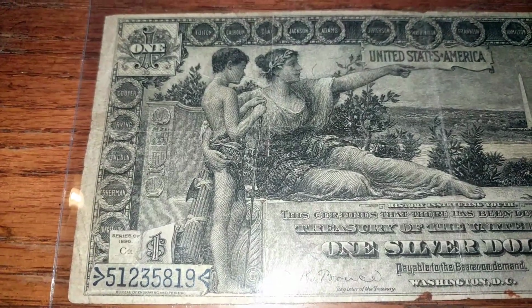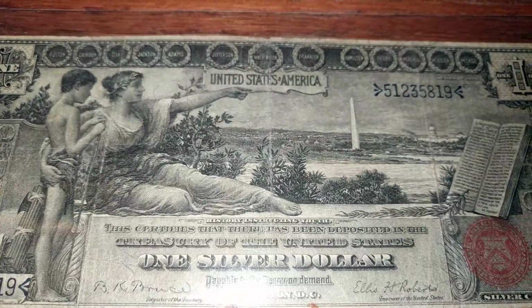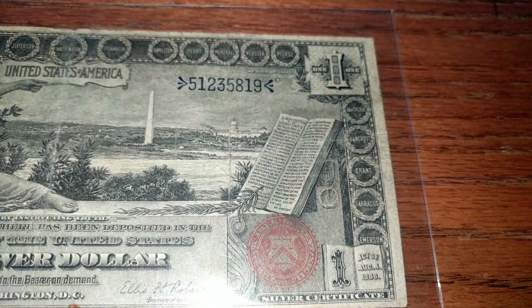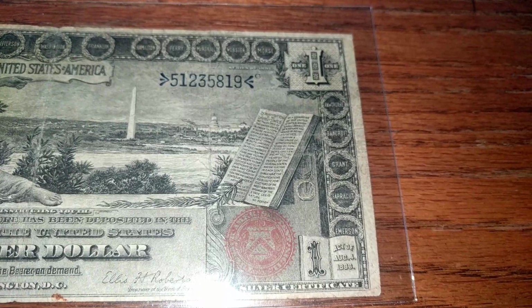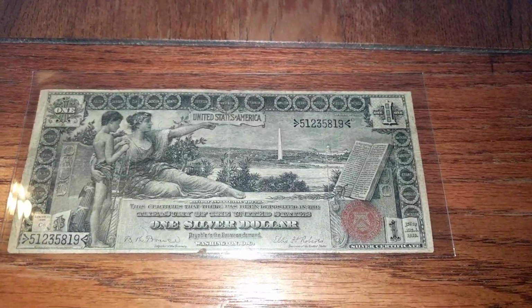But anyway, I'll show you this note again. Just kind of scroll over the top of it here. Really, really cool. And easily one of my favorite notes ever produced here in the U.S. I think it's one of the prettiest notes ever produced in the world, honestly.